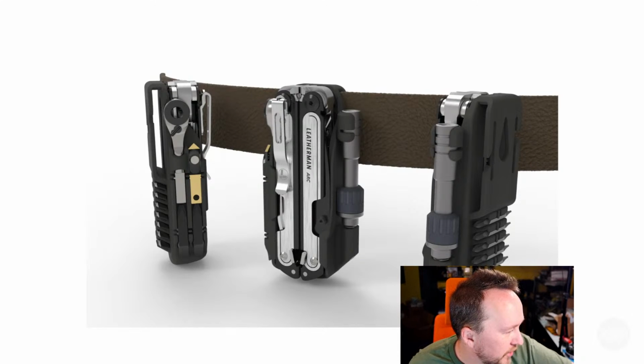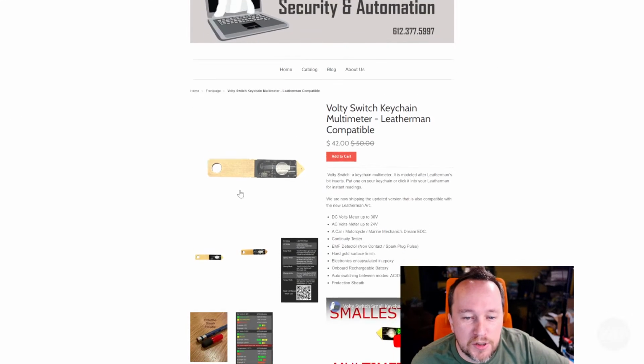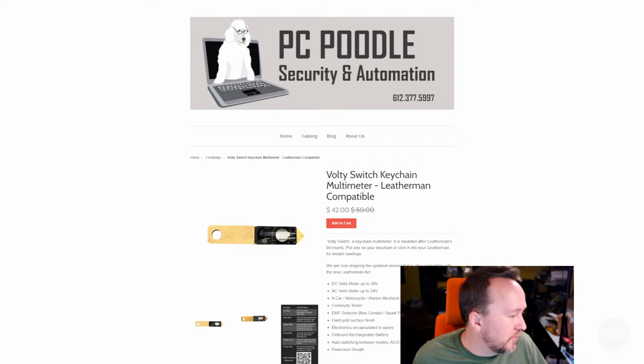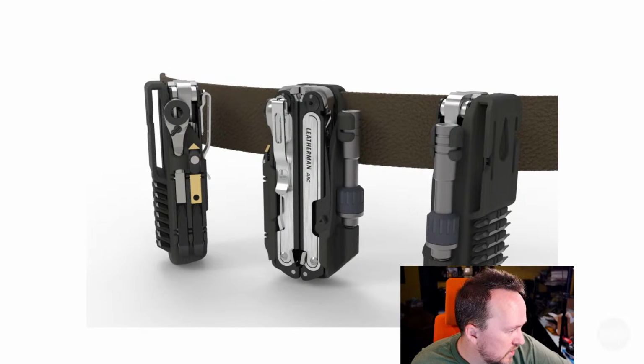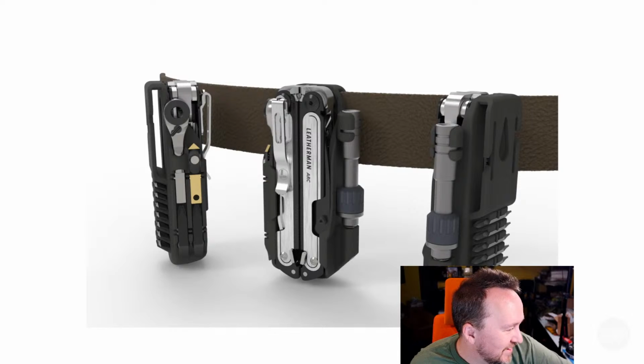If you try to order, it tells you a ratchet's unavailable. Yep. Billy God, what's beside that ratchet in the photo? That's the Volti switch from PCPoodle.com. And I'll go ahead and leave this link in chat here. All right. What's the yellow piece on the current image that's projected? Yeah, that's the Volti switch. All right, thanks for the answer. Ordering now. All right, I think I finally caught up in chat.